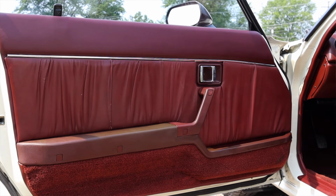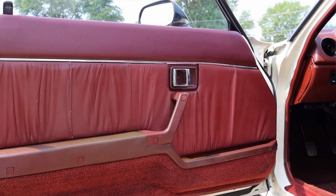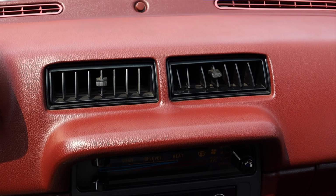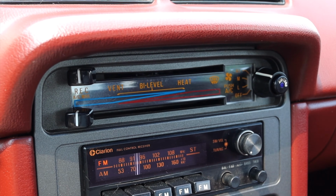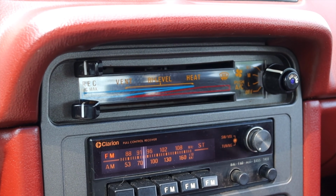Then on the door, I just have my latch and my grab handle. I don't actually have any window operations. We'll save that for the center. Moving into the center, I get 2 rectangular climate control vents. Then I get the climate controls themselves, which I am pleasantly enjoying air conditioning right now. Beautiful, love it. I don't think I've ever driven a first gen RX-7 with working air conditioning, but I have to say I'm a big fan.